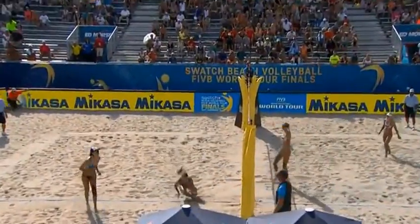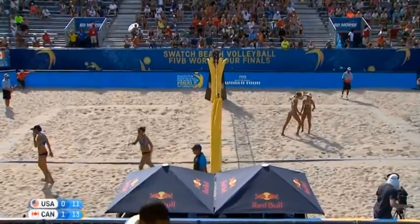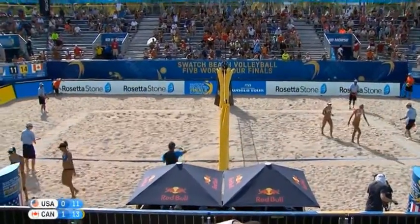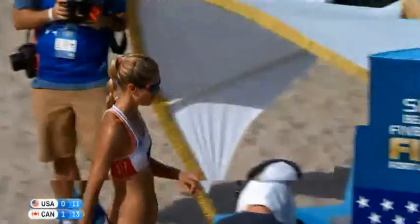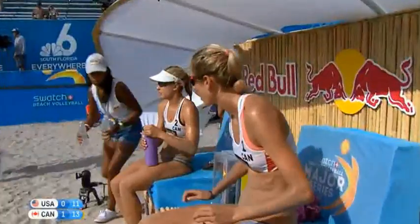Pavan with service for Canada. It's a good serve from Sarah Pavan. And Pavan returns to the bench as the Americans call a timeout. Trailing by 2.